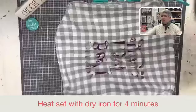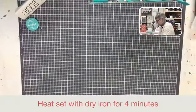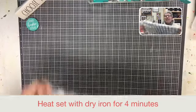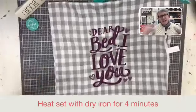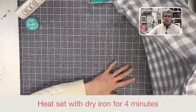Okay, so I take my parchment paper out. Ooh, this bad boy's hot and steamy. I think this would be super cute on pajamas too. I'm going to have to do that on a sweatshirt. You know, I sleep in sweats. I realize normal people... Ooh, I didn't think about that.